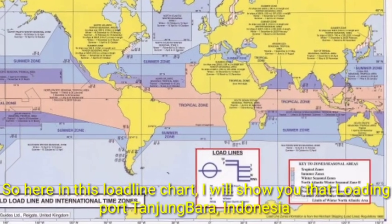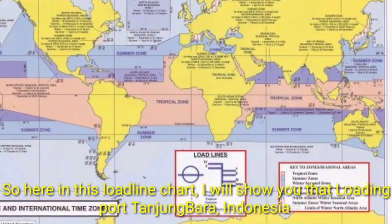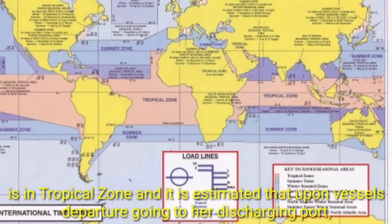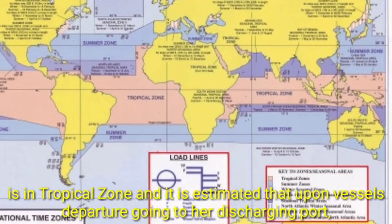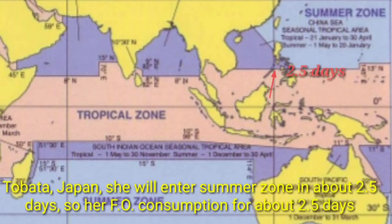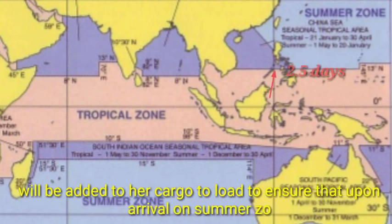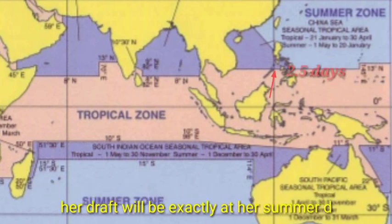So, here in this load line chart, I will show you that loading port Tanjung Bara, Indonesia is in tropical zone. And it is estimated that upon vessel's departure going to her discharging port Tobata, Japan, she will enter summer zone in about 2.5 days. So, her FO consumption for about 2.5 days will be added to her cargo to load to ensure that upon arrival on summer zone, her draft will be exactly at her summer draft.